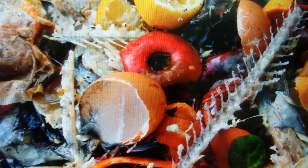Guys, I want to talk about food waste, and we can turn this food waste into chicken food, and that is a very simple way to do it. Chickens do not eat fish or meat or all those nasty rotten food, but even the worms do not eat those rotten food.